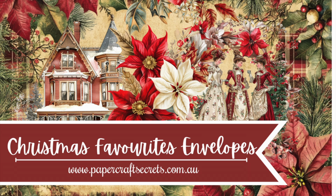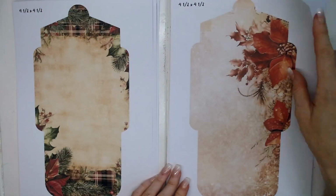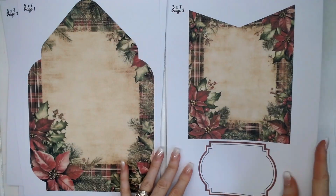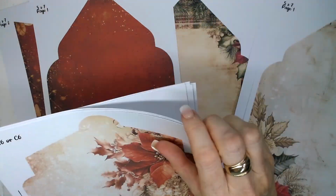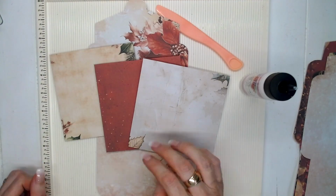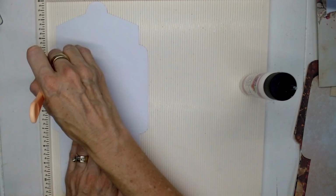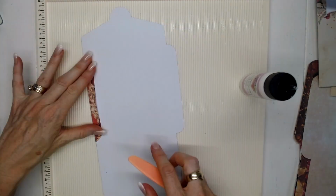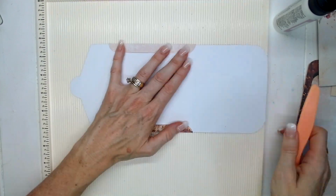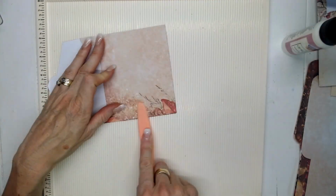Now, just before you go, I hear you say that you would like envelopes for your cards. We are always improving things in the Papercraft Secrets classroom, and just recently we have started creating our own envelope templates that you can print, cut, and create. And so we have made some beautiful little envelopes using the same images from our Christmas favorites printable, and they are super easy to create at home, and you can put your cards in these envelopes, and you can even reuse them.